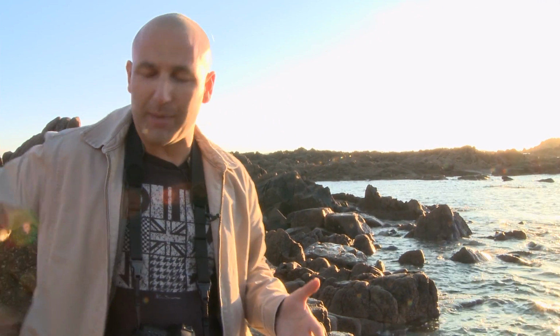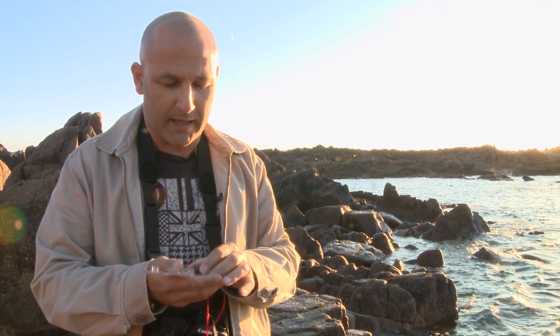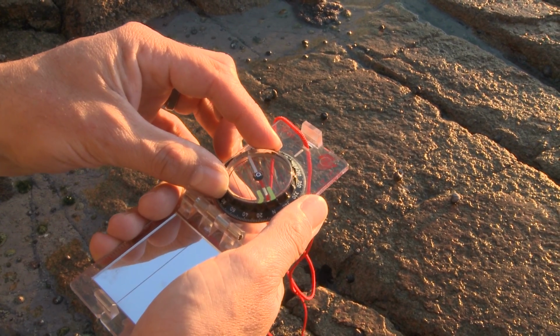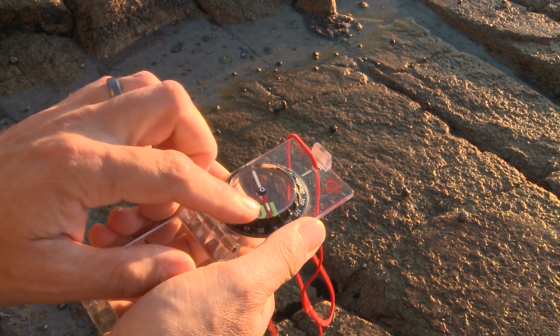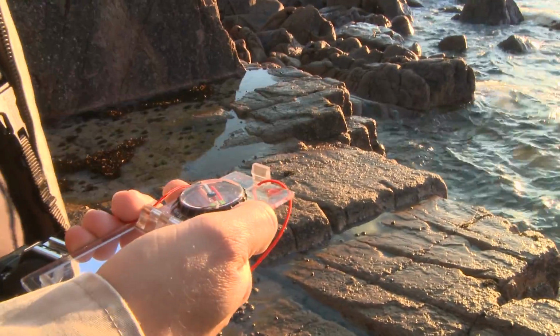Another tip is I carry a compass with me, and it's always a good idea to check the information on what the angle of degrees, what position the sun will be setting. And if we have a look at the compass, I know that the sun's going to be setting at 256 degrees. So if I set that to 256 degrees on here and then turn the compass until it's in the north mark here, I know exactly where the sun's going to set.